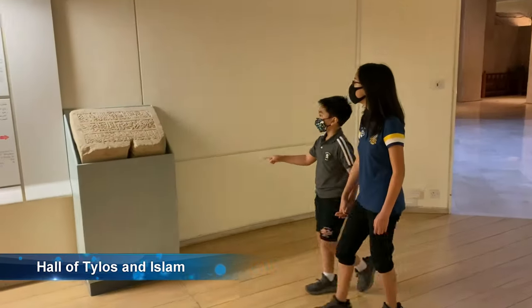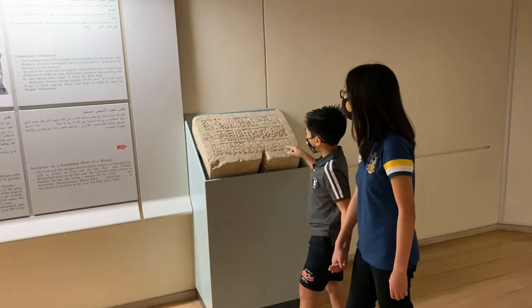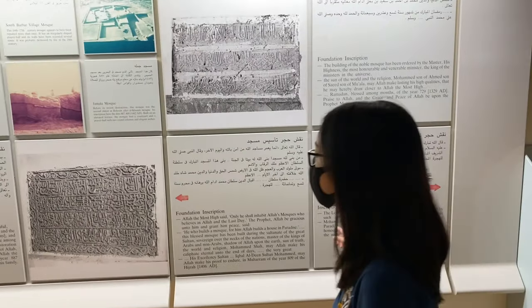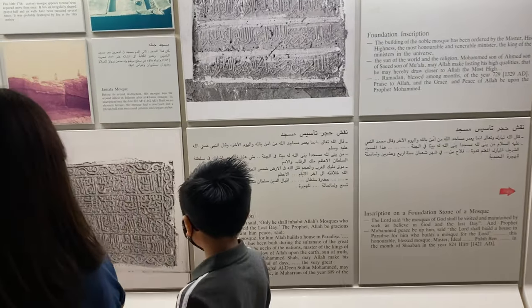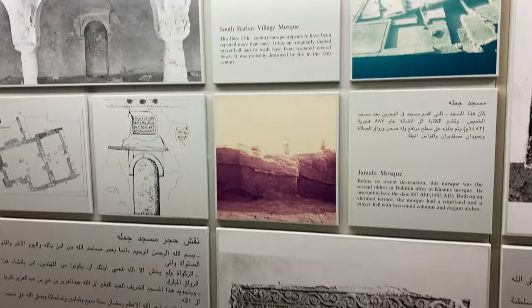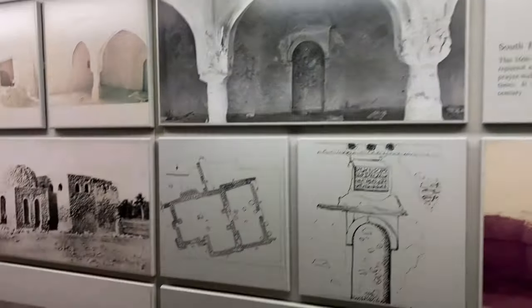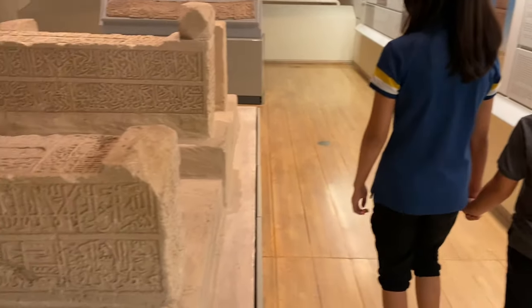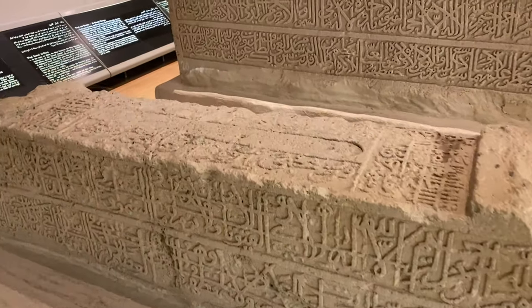Hall of Tylos and Islam. The hall covers the Hellenic-influenced history of Bahrain from the 2nd century BC onwards, as well as interactions with the Seleucid Empire and Kerasene Kingdom. This exhibit hosts glazed pottery and glasses, alabaster containers and jewelry dating from that era.